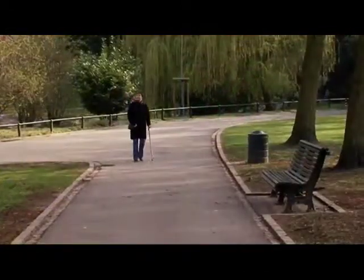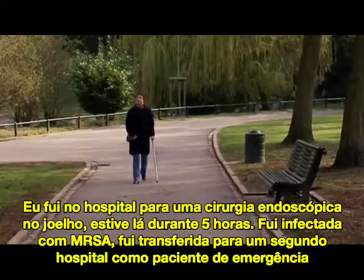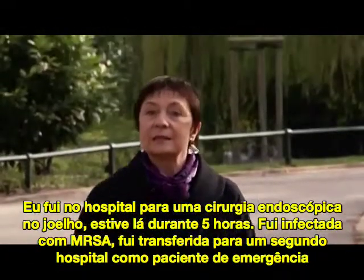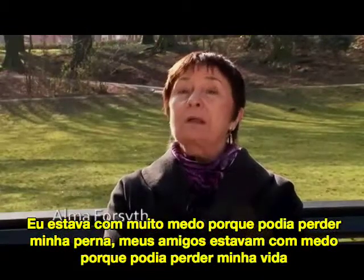I went into hospital for keyhole surgery on my knee. I was in hospital for 5 hours. I caught MRSA and I ended up being admitted to a second hospital as an emergency patient. I was really afraid that I might lose my leg. Friends were afraid that I might even lose my life.